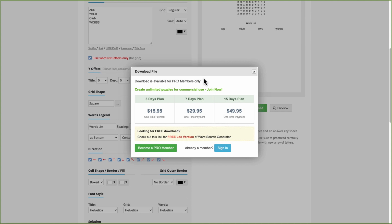And once you see the prices and also understand, and this is where I want to get into the idea of what you actually get and what you can create and how you can sell them based upon the license that you get. Here you can see I've highlighted create unlimited puzzles for commercial use only. What does that actually mean?